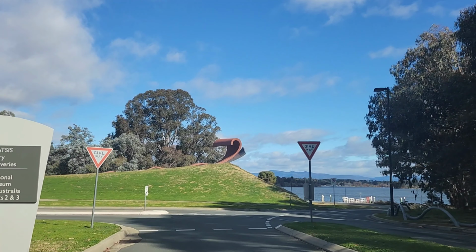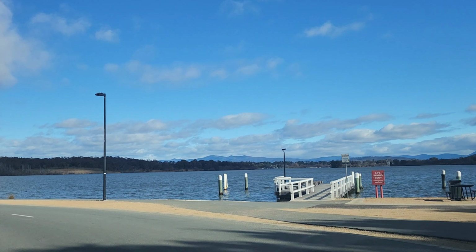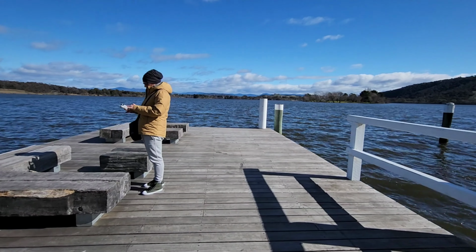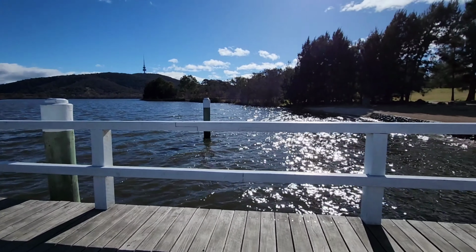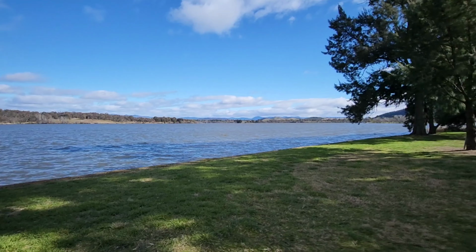And this area is just opposite of where I was before. This video is from the month of July, so if you visit Canberra during winter, just make sure you carry a lot of clothes because Canberra gets very cold, unlike Sydney.